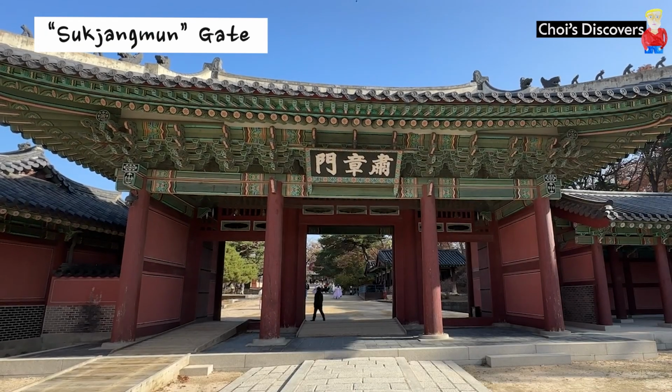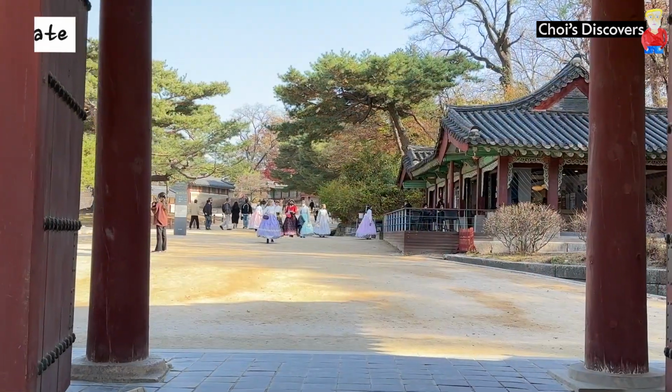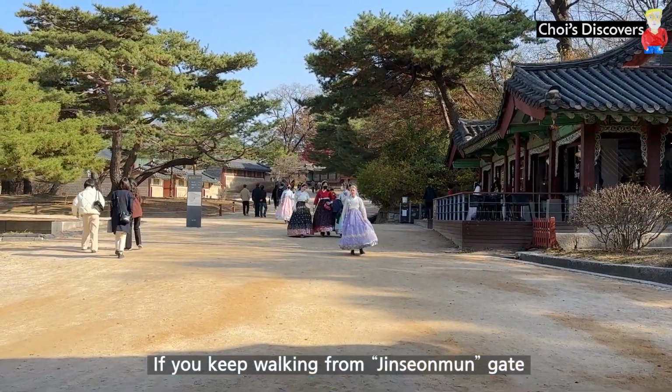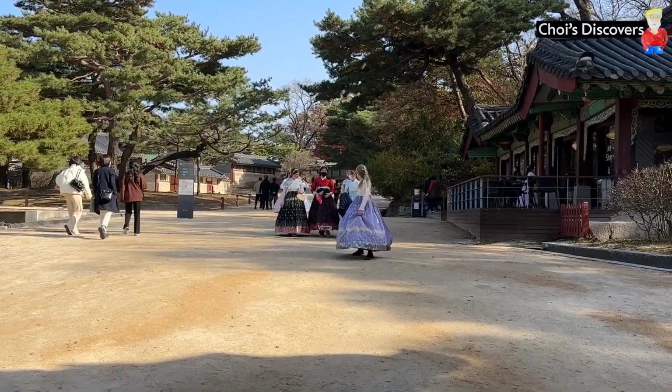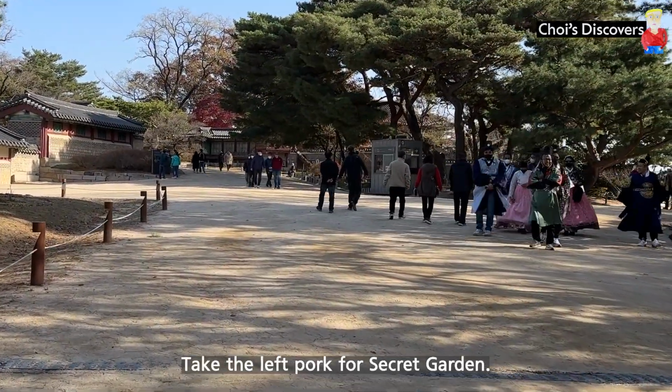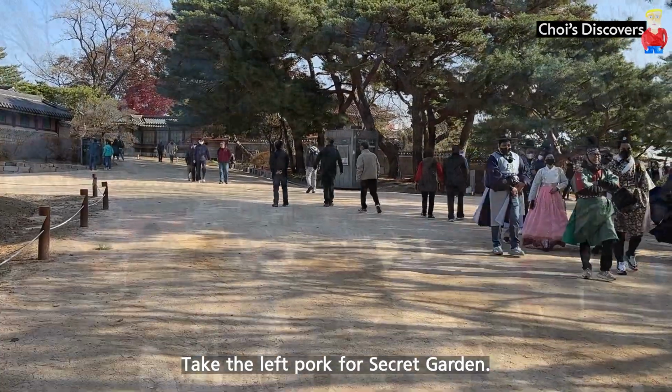Seonwonjeon Gate. If you keep walking from Seonwonjeon Gate, you will come to a crossroad and Aeryeonji. Take the left path for Secret Garden.